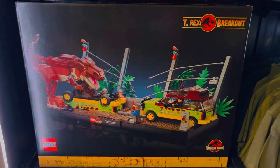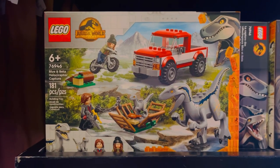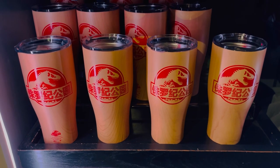Some Lego sets that are perfect for the kids, or actually even adults, because we're all kids at heart. Some more Lego sets from Jurassic World. And the super cool tumbler. This one is beige and red.